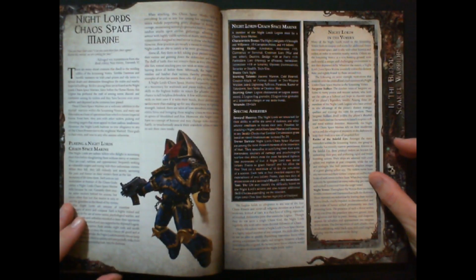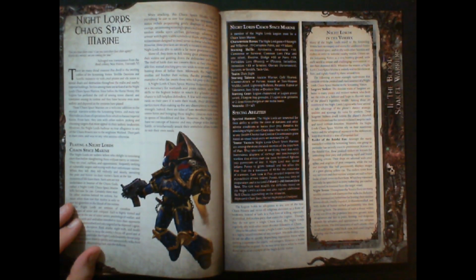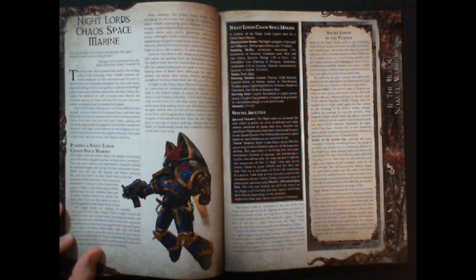Here we have Night Lord's Space Marine, playing the Night Lord's Chaos Space Marine. The Night Lords are sadistic killers who delight in terrorizing their foes before slaughtering them without mercy or restraint. They are cruel, ruthless, and opportunistic, frequently striking at vulnerable targets and toying with their unfortunate victims. When they kill, they kill violently and slowly, savoring the pain and horror on their victims' faces as the last moments of life leave them. Such acts are not undertaken in honor of the Chaos Gods. Rather, a Night Lord's Chaos Space Marine kills because he can. Certainly there may be other motives behind his actions, but more often than not, that motive is only to wet his gauntlets in the blood of his victims.